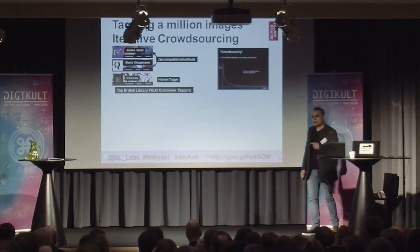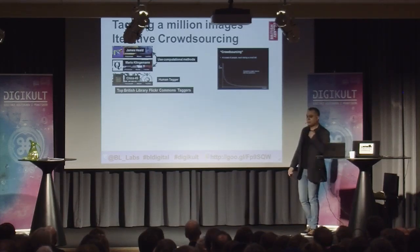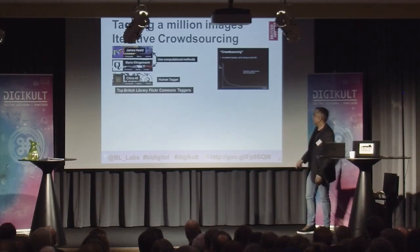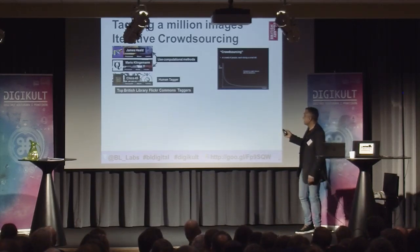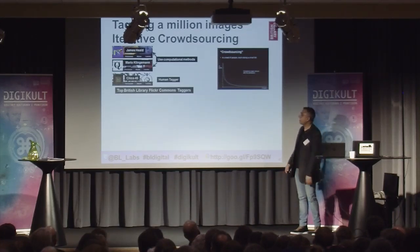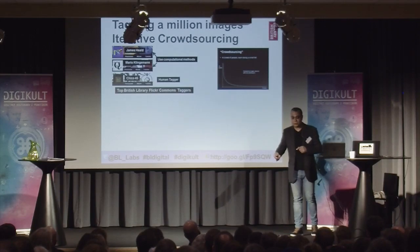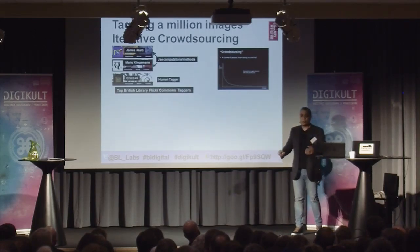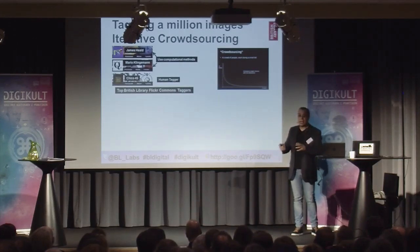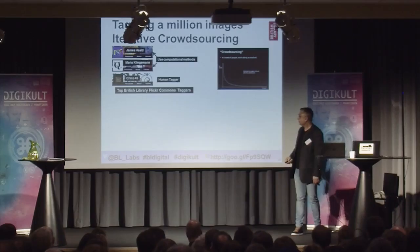I just wanted to make a point about crowdsourcing and the mention of niche sourcing. The reality with crowdsourcing is that a lot of people do very little. A very small group do a lot. That's been our experience. We've called this iterative crowdsourcing. When we put the images up, we didn't really know what we were doing. We didn't know what was going to happen. But what's happened is clusters have formed and things have started to get tagged.